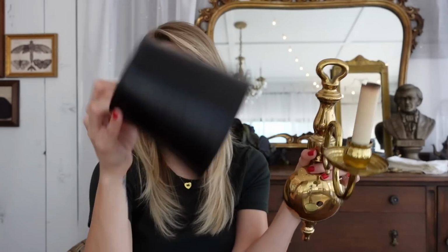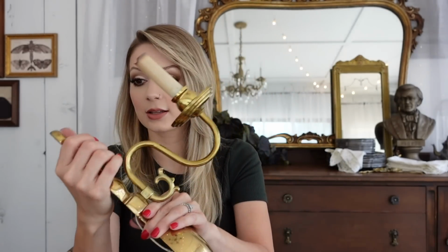And the shade's attached to the actual bulb, so we'll have to figure out what we're gonna do for that. But I got the pair for $10, which was just a killer deal. I was shocked that they did not go because they were on there for probably 3 days before I was able to get to them. So very excited that I was able to find them.